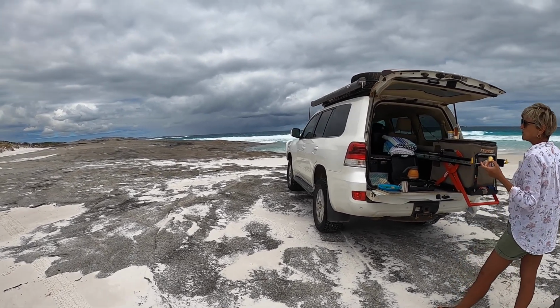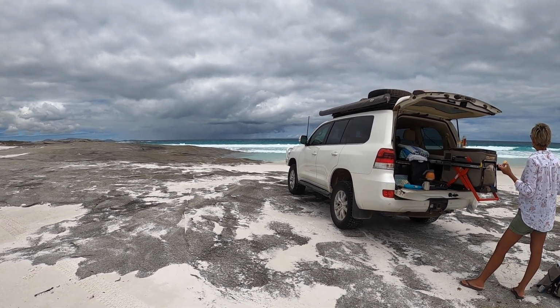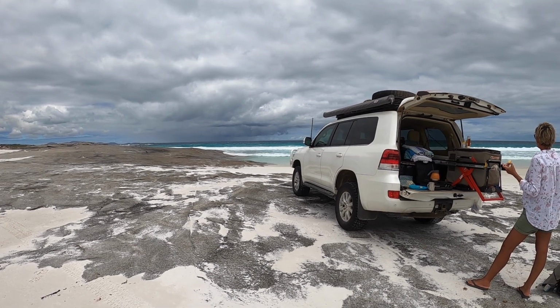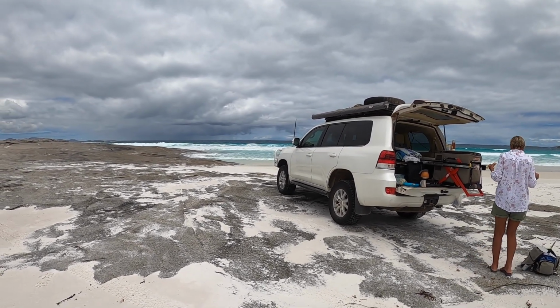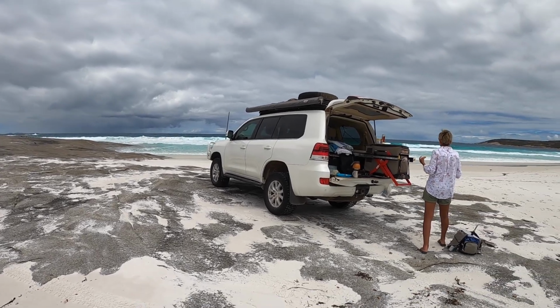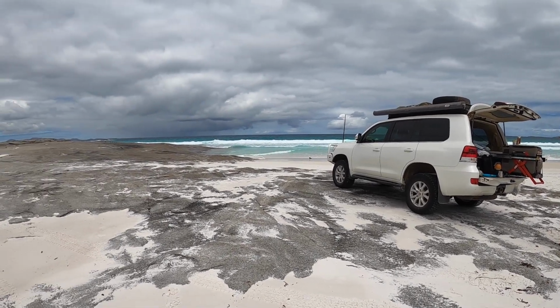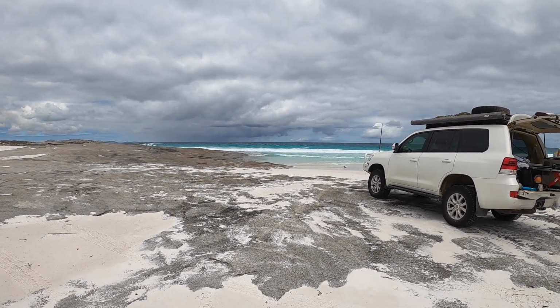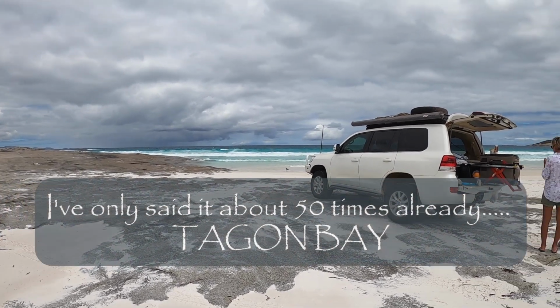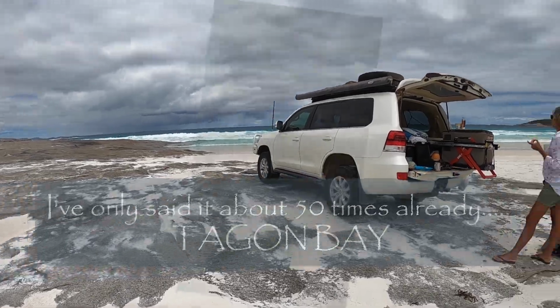Not far from the camp, Thomas River camp. It'd be 3 kilometers to the turnoff, and then it's 2 kilometers from the turnoff down to the beach. So we're about 5K from camp. Tagon Bay, T-A-G-O-N, or T-A-G-E-N. I don't know. I'll stick something in the video anyway.